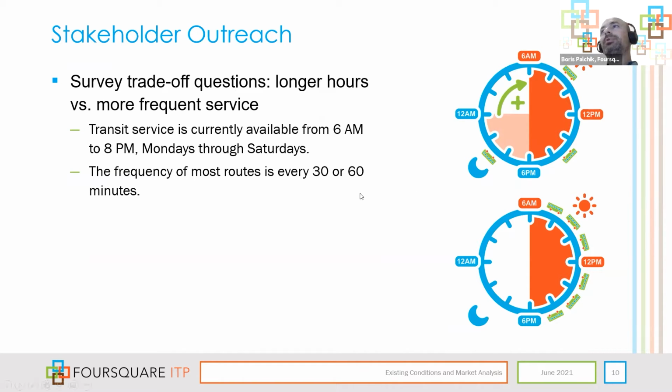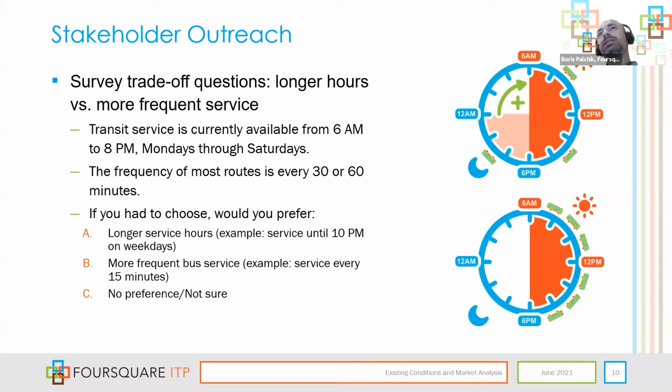So in the example here, the Lawrence transit system operates between 6 a.m. and 8 p.m. Mondays through Saturdays, and the frequency of most routes is every 30 or 60 minutes. So we're asking people if they would prefer longer service hours, for example, service until 10, or more frequent bus service, for example, service operating every 15 minutes. I'm going to pause here to see if you have any thoughts on that yourselves. This is an example of a trade-off type of question. Any thoughts on which of these either you personally prefer or you think your riders would prefer?